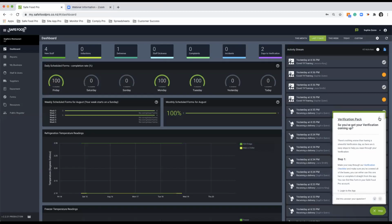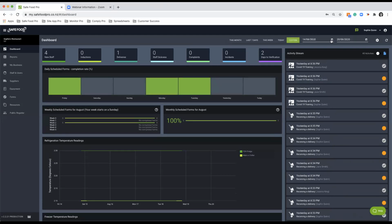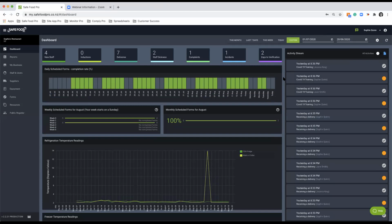So say you've got that checklist open, what you'd do is you'd come onto your admin console, you'd open that app in front of you, and you'd go through the checklist. I know one of the first questions in there is checking that you've had 100% form completion. So say the last time I reviewed this checklist was 2 months ago, I'd change my date range on here to custom. I'd change the date range back to the 1st of July, and I'd just do a quick check to make sure I've been filling in my daily forms.